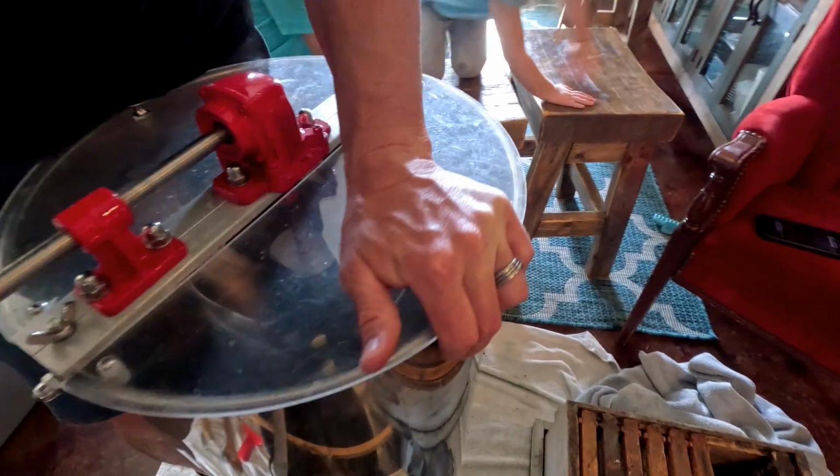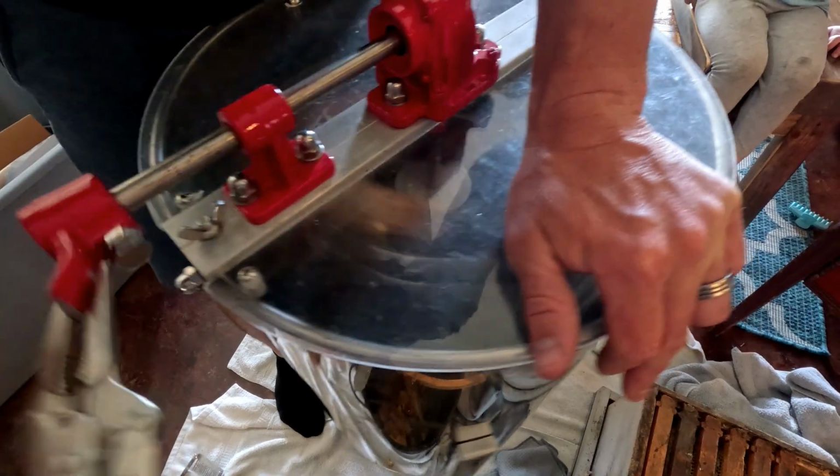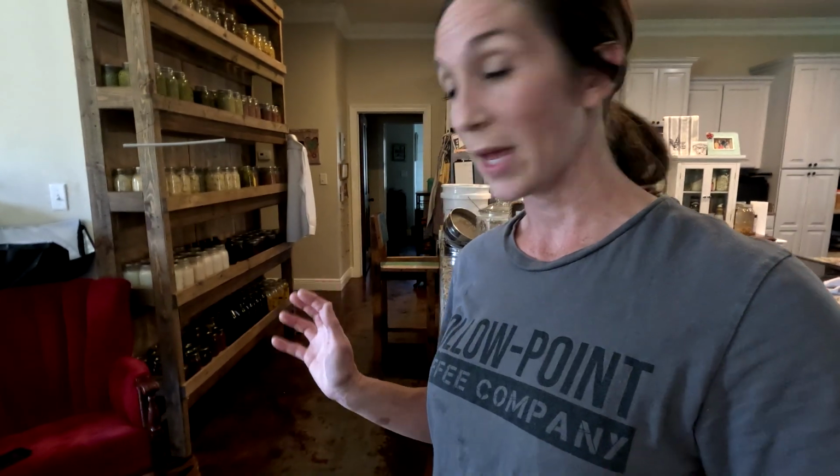So we have not mounted it down to anything so we can keep it mobile. So it just requires a little bit of an extra hand to hold it down, and then one as you're spinning. Nevertheless, it does the job, and we always get our honey out. It would be nice to upgrade one day, but it does the job. It doesn't take us too terribly long. And if we ever added more hives to where we were getting a lot more honey, we would definitely invest into a bigger honey extractor. But right now, it's totally not needed. The one that we have does what we need it to do.